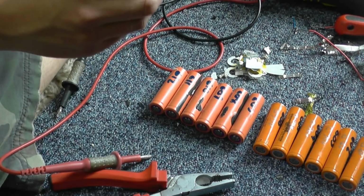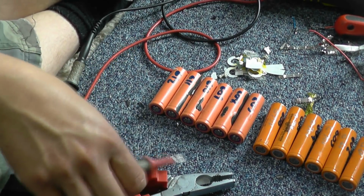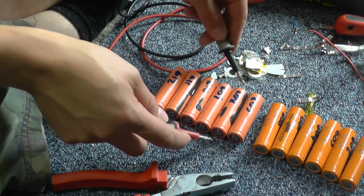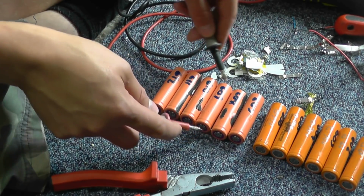I didn't think stripping down the cells in front of the camera would be beneficial, because everyone's done that and seen that. So my method is just using a pair of pliers to break the seal.